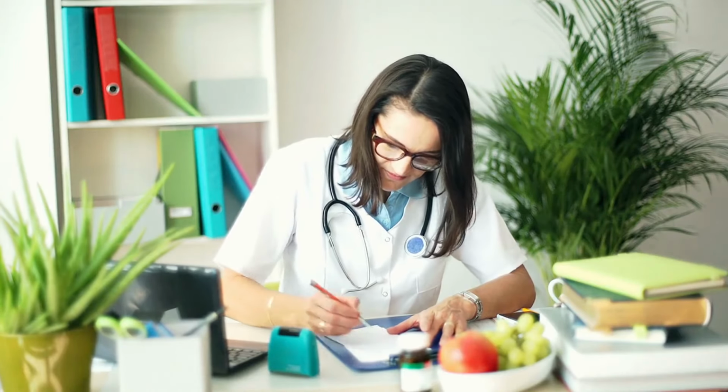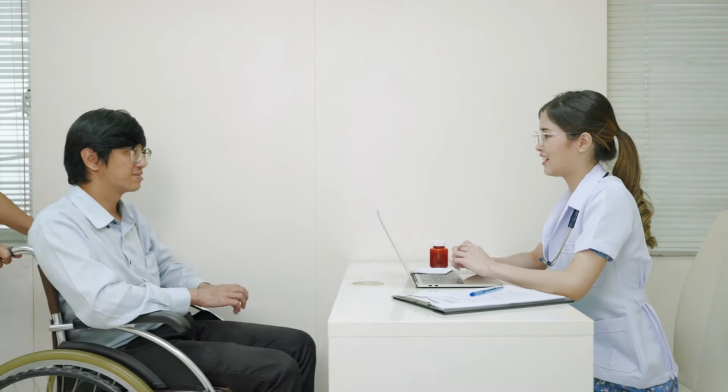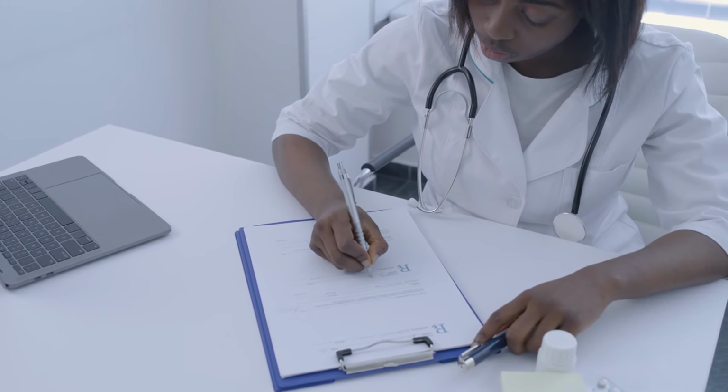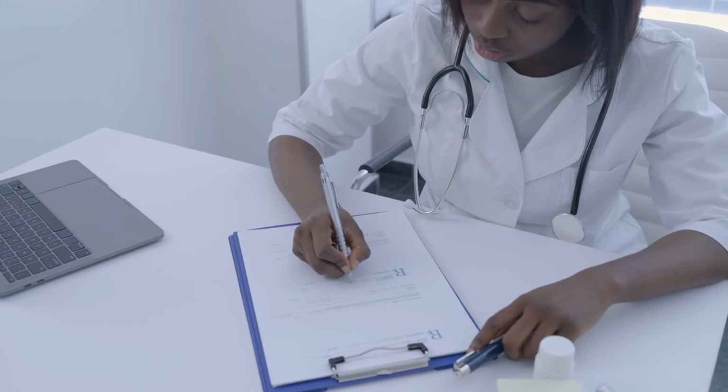A useful strategy is to carry a letter from your doctor. This letter should explain your medical condition and the necessity of your medication. It can be particularly useful in countries with strict drug regulations. The International Travel Health Guide recommends this practice for all international travelers with medications.